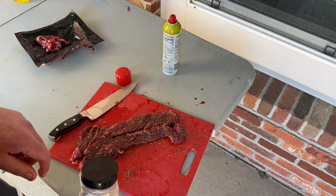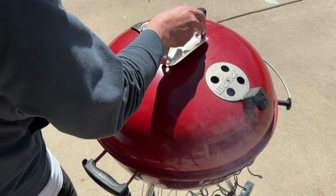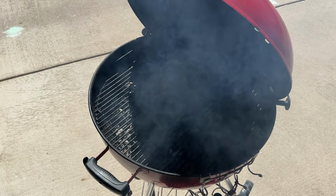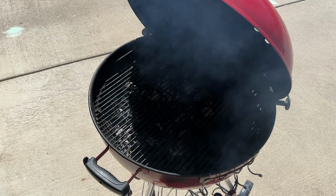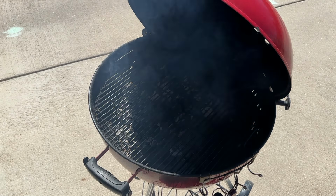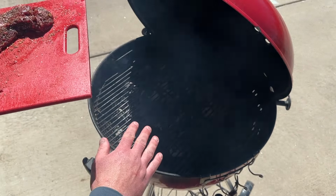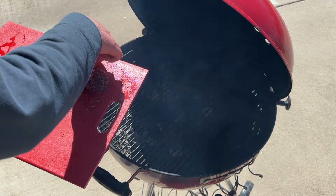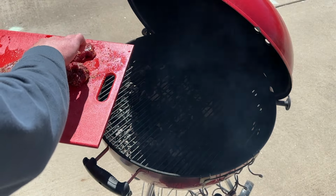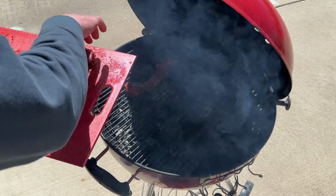Okay, let's get these on the grill and get started cooking them. Okay, that is up to temperature. These coals look good. Let's get these hanger steaks onto the grill. Now what we're gonna want to do is just throw them directly over the heat. We're gonna be grilling them to medium rare today. If you grill them any higher, I'd have to question your motives about what you like in steak, man, because this is just a perfect steak to be grilled to medium rare.